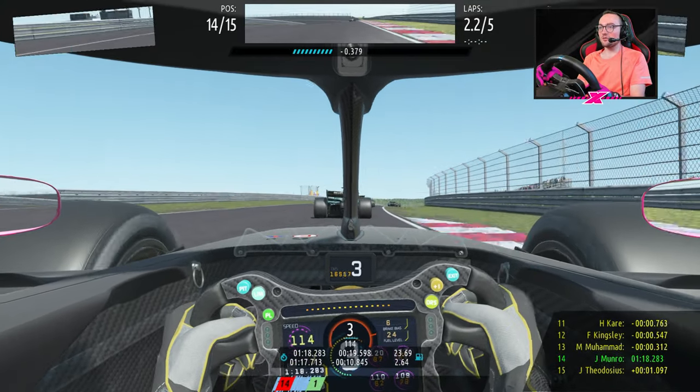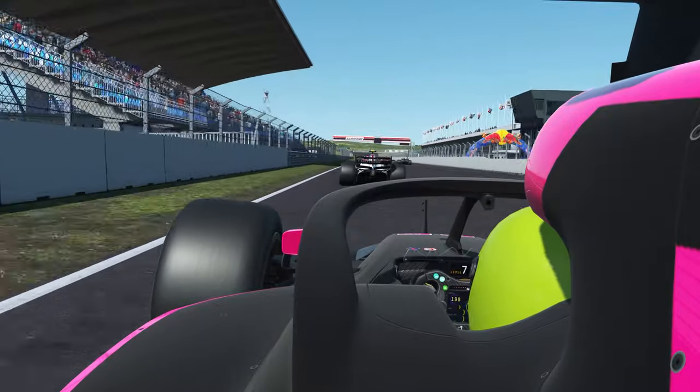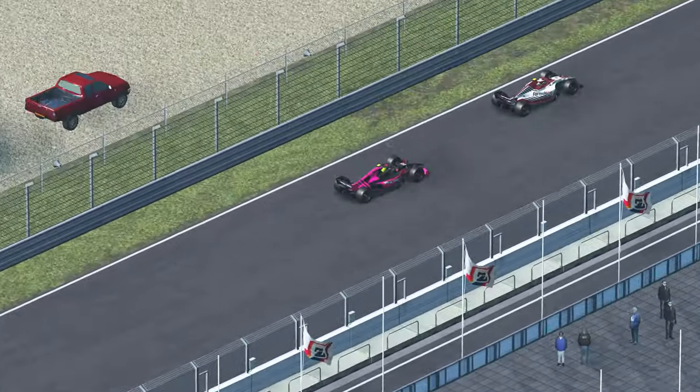Oh, thank you. Teammates holding everyone up for me. This gives me a chance. Car in front of me's got DRS, but I've got better straight line speed with this setup. We're going to go down the inside.